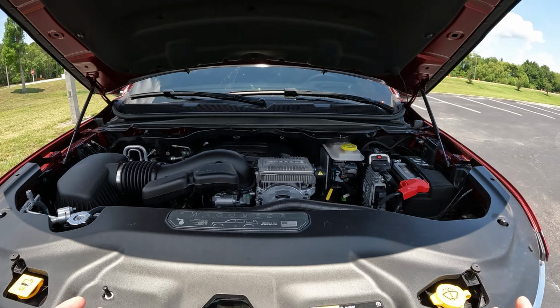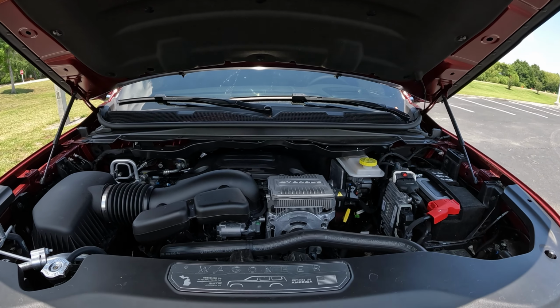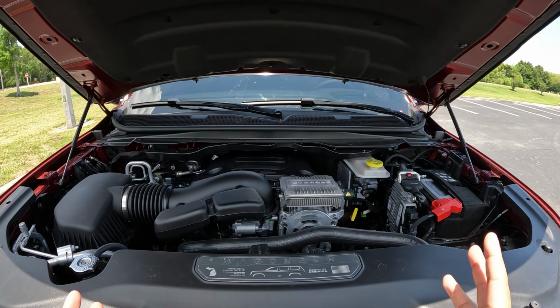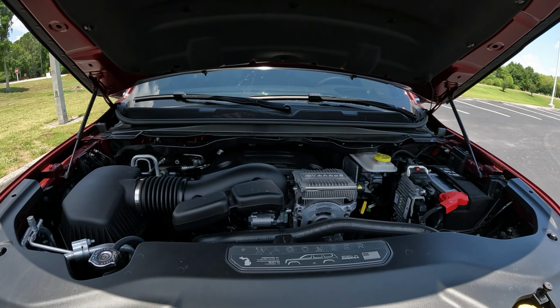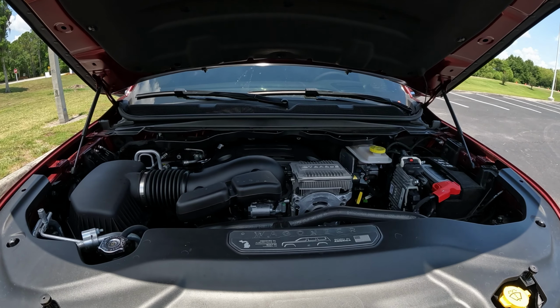It all depends on how you drive, on your foot as well. Just want to mention the Grand Wagoneer has the 6.4 liter Hemi V8 in it. That's got like 471 horsepower, somewhere in there, depending on which one you get. You get both V8s. I believe that one does not have any type of e-torque or hybrid system. This one does. This is just a regular mild hybrid, just for a little bit of assistance.